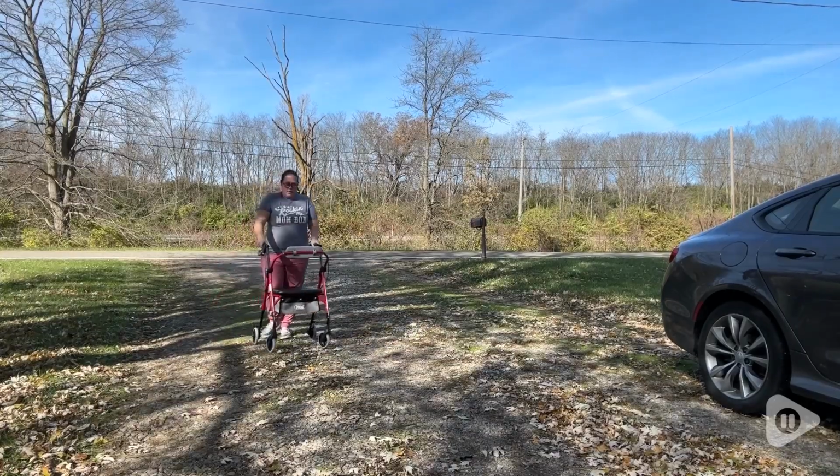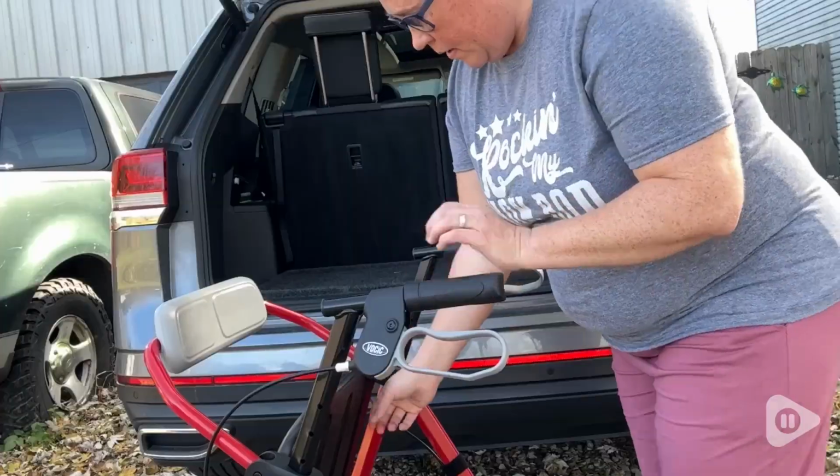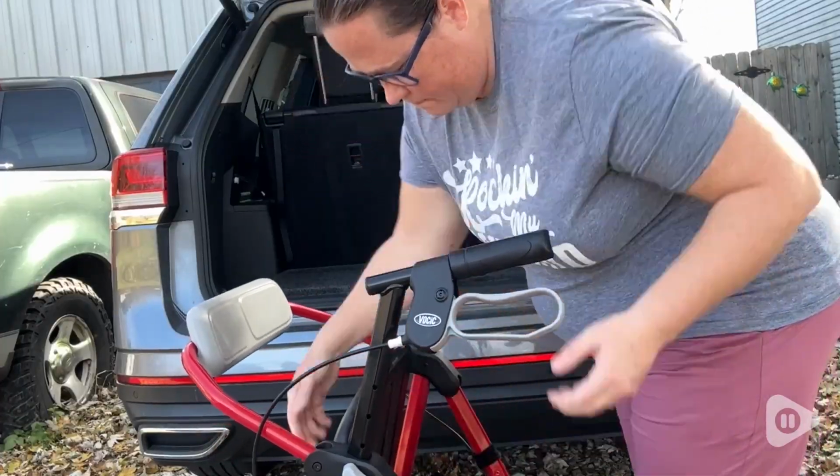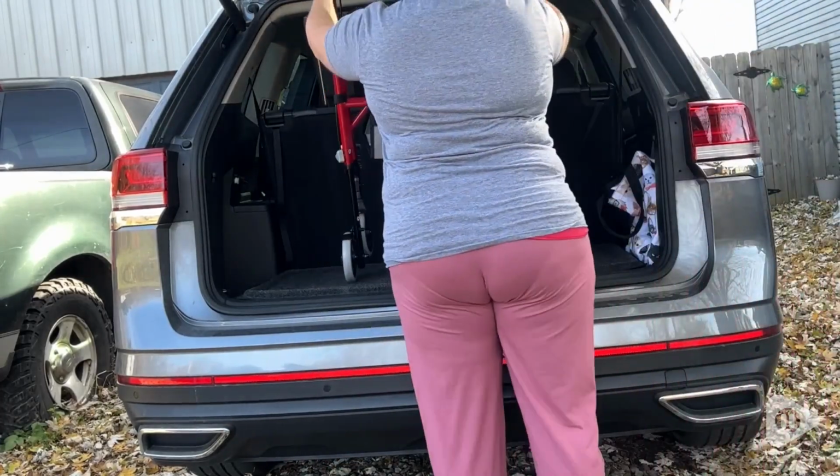I was very impressed by the mobility. Because of its 4 big wheels, it was able to conquer the rough terrain of my rocky driveway with ease. I also liked that it's lightweight and compact enough to easily fit into the back of my car.